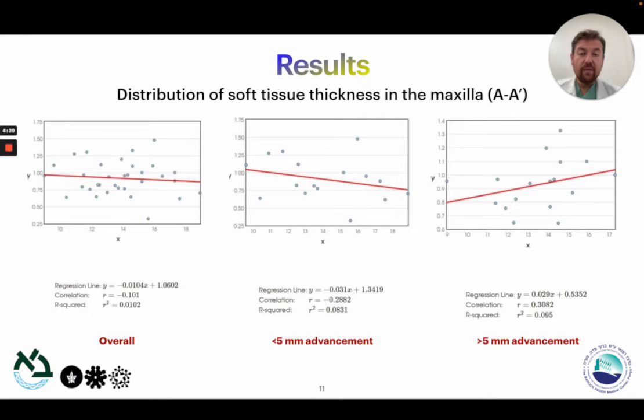between thickness of soft tissue and decrease in its movement after surgery. And we see here a trend of minus 0.288 in the R measurement. What we see in advancements over 5 millimeters is that there is no such correlation. Actually, it's reversed.